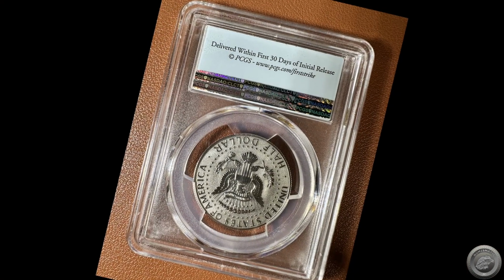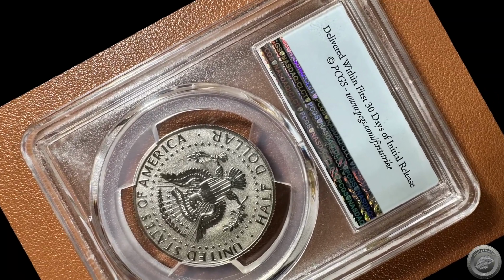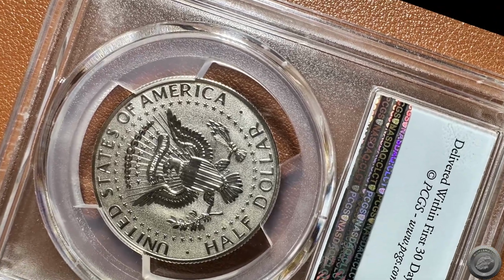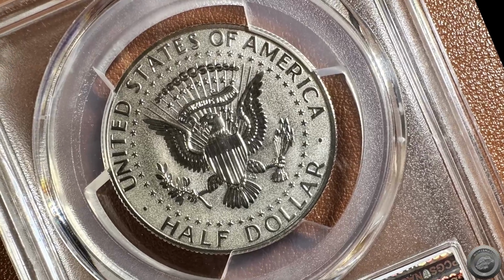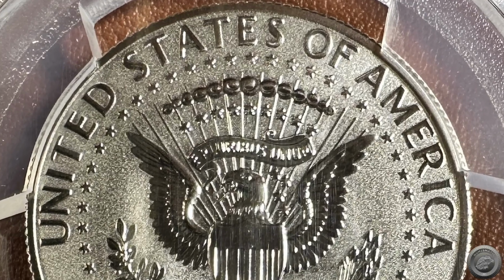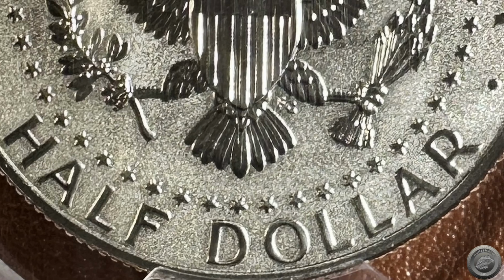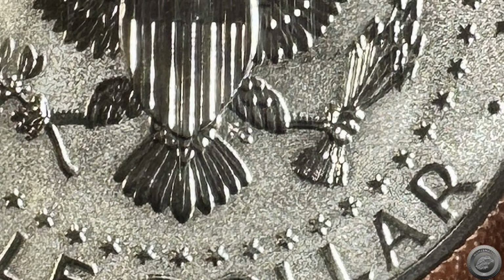The reverse of the coin features a modified presidential seal consisting of a heraldic eagle with a shield holding an olive branch and a bundle of 13 arrows. A ring of 50 stars to represent the 50 states surrounds the design. The following inscriptions circle the outer area of the coin: United States of America and half dollar. The initials FG for Frank Gasparo are found under the left leg of the eagle.